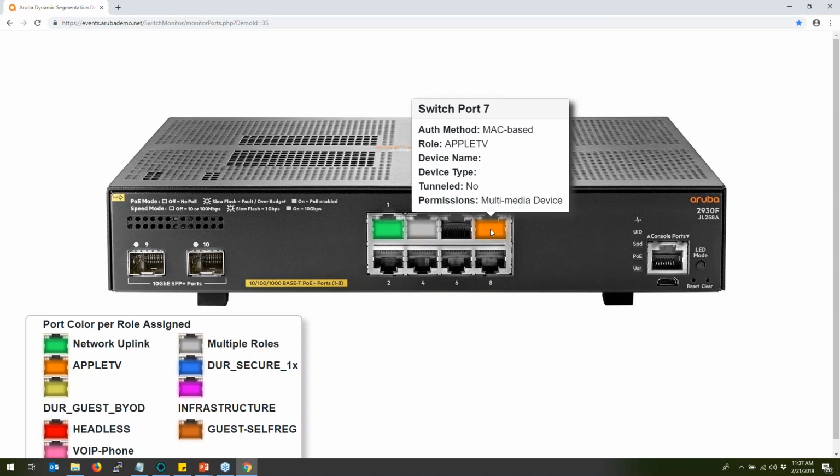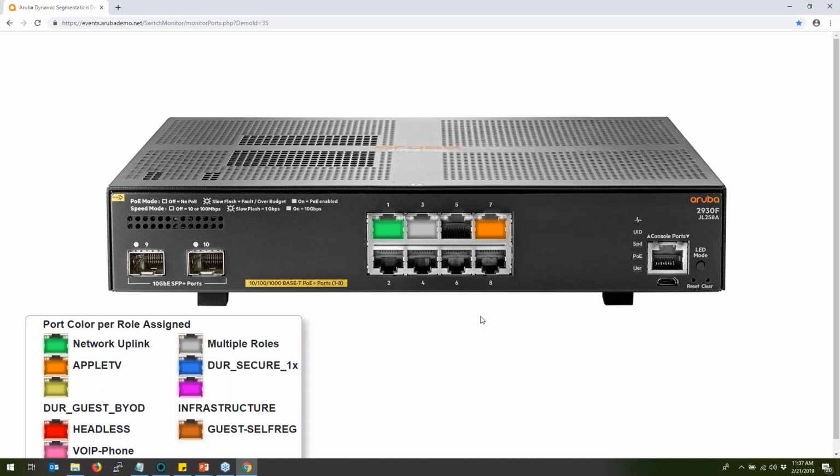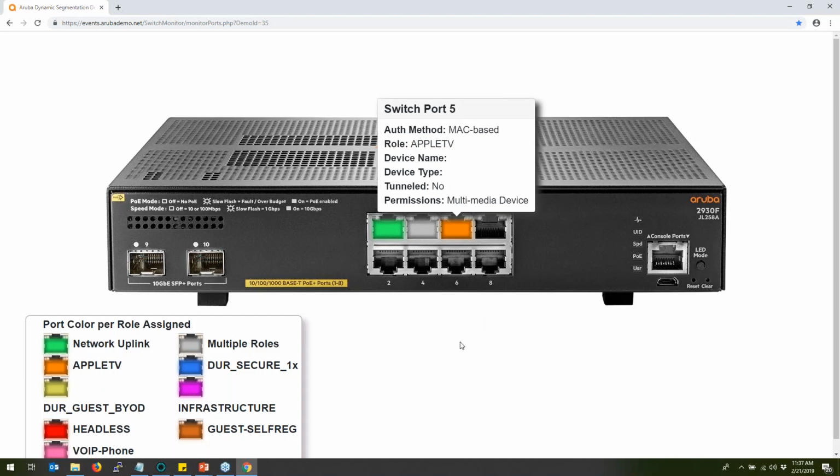So right now we've got the Apple TV on port 7. I'm going to move that, so again, excuse the background noise. I'm going to swing it over to port 5. I plug that guy in, boom. That role follows it wherever it goes on the network. That's wired, that's wireless, it doesn't matter. If I plugged in one of my access points, it would come up, ClearPass would profile it, it would see that it's an Aruba access point, and we apply that infrastructure role and give it, say, VLAN 3001. So no matter where I go, we're doing dynamic segmentation. So we're segmenting the network dynamically to easily deploy and secure your network.